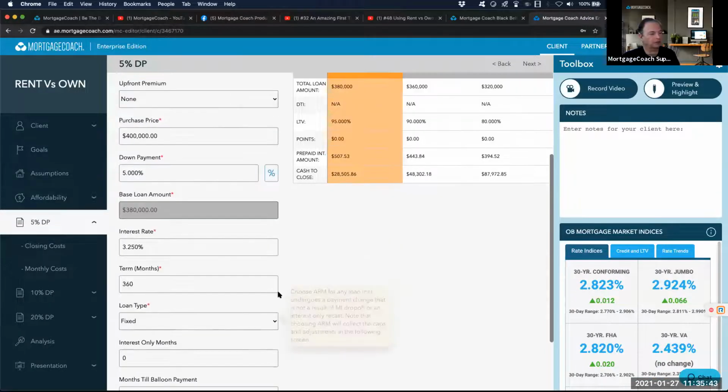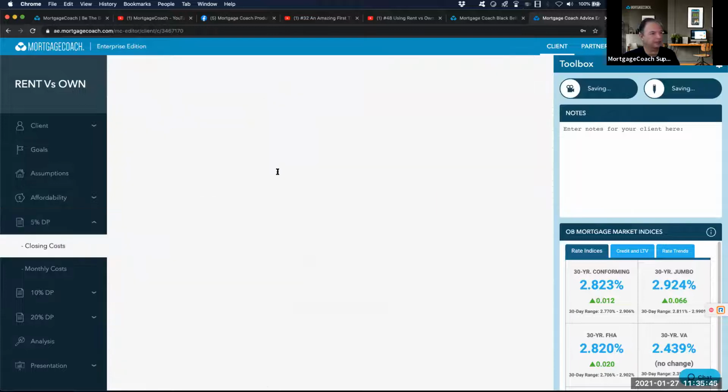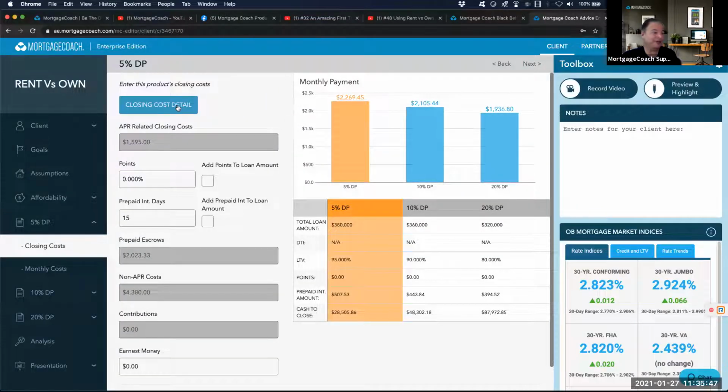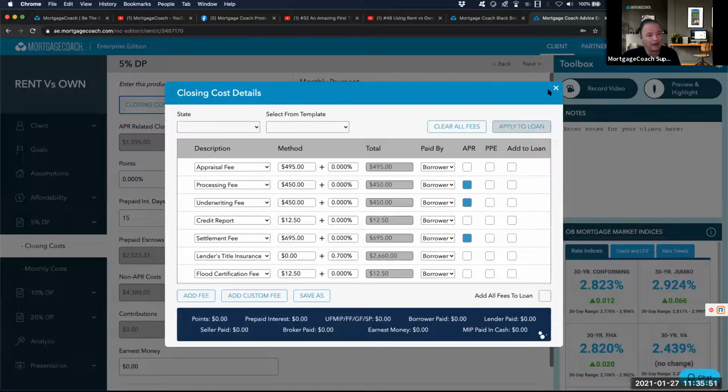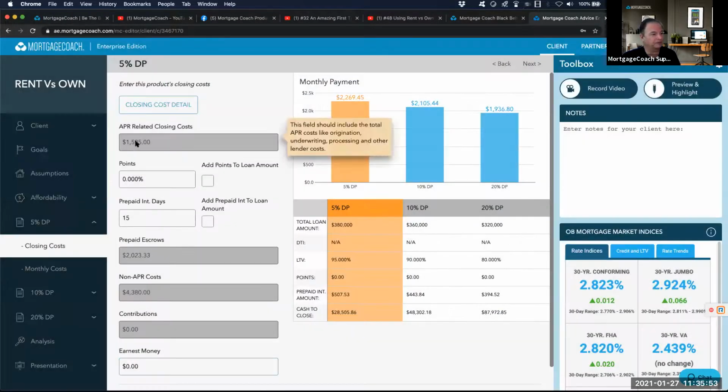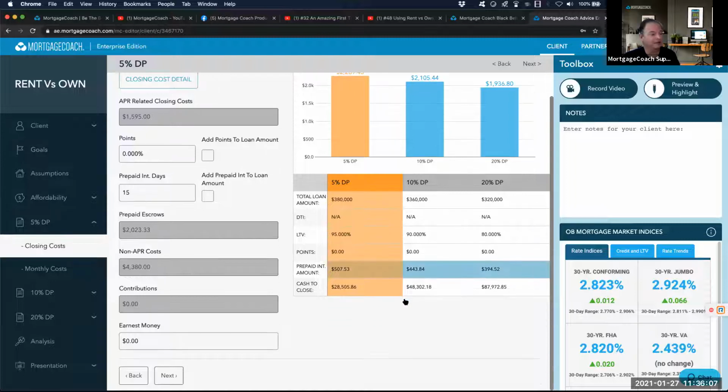Okay. So 5% down on this particular one. Closing costs weren't there. I happen to use the fee templates for my drop-down menu here. Some of you prefer not to use fee templates. Some of you prefer to use fees as a bulk. Again, you have the ability. Mortgage Coach is a tool, and you have the ability to use the tool how you use it. We could put 5 people in a room, ask them to build a presentation, and we'd probably see 5 different ways of how it's built. Let's go ahead and move forward.